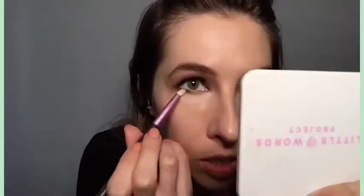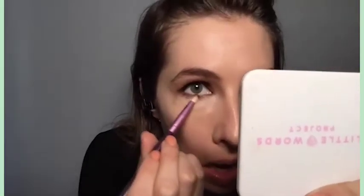Let me get my mirror. Where do I start with this? In the middle again? Yes. Right in the middle. And do I want to lift my eyelash up? You want to go underneath your lashes. Underneath. And then just go side to side? Yeah, go back and forth.